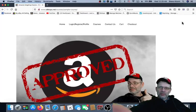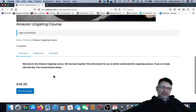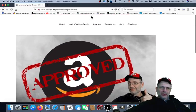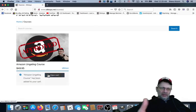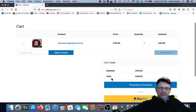So when you go back to course, hit that back to course button up there. It'll come out here. If you haven't bought it already, you can buy it now. And what that'll do is put it into your cart. You can also click on this button up here where it says courses and add it to the cart there too. So we're going to do it that way. We're going to go buy this course. It's in my cart. So we're going to go to view cart. And here it is. So just one ungating course.